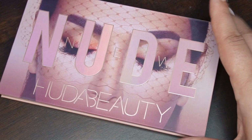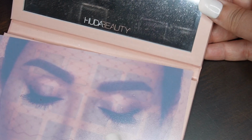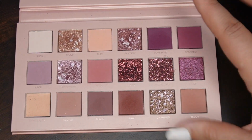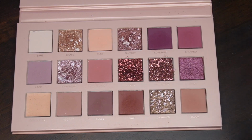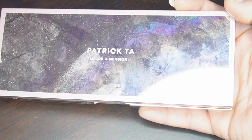Because I have another Huda palette here. This was my first Huda Beauty palette. I know, what a moment. She is gorgeous. We love that. I love the soft, lighter colors. I love the kind of pinky, purpley tones. Stunning. And this shade right here, come on. Definitely keeping this one.